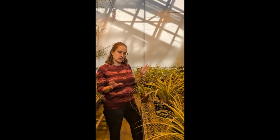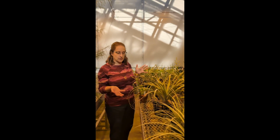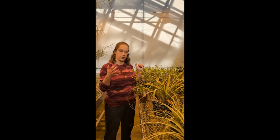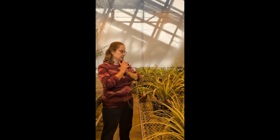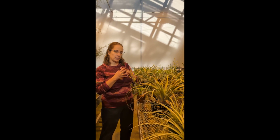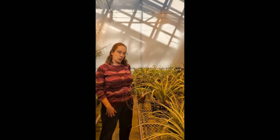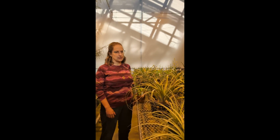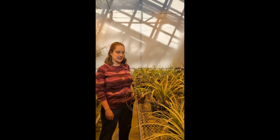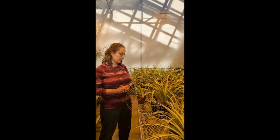So I'm going to tell you a little story about how bromeliads originated and diversified around the New World tropics. So bromeliads, figuring out what the closest relative of their plant family is has been kind of a challenge actually for science. Right now we think they're very close relatives of cattails as well as grasses and their relatives.